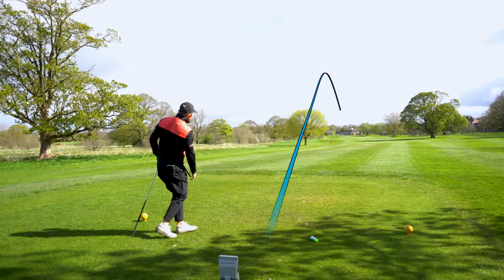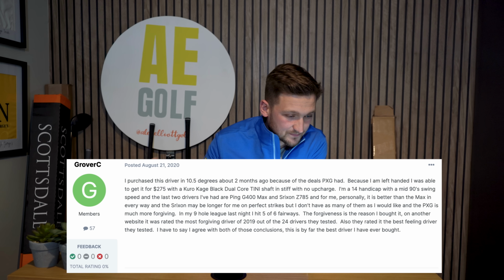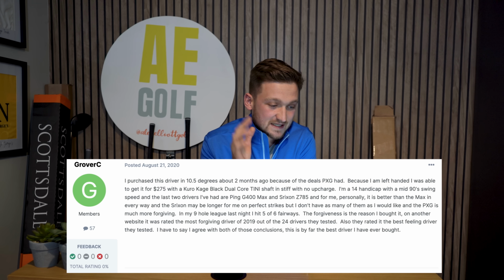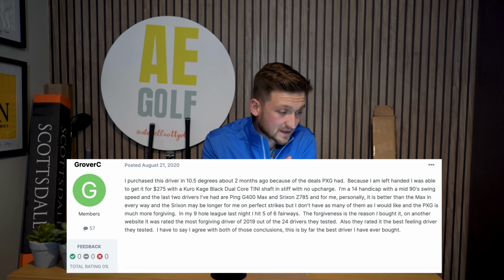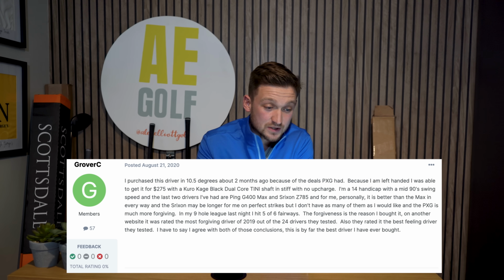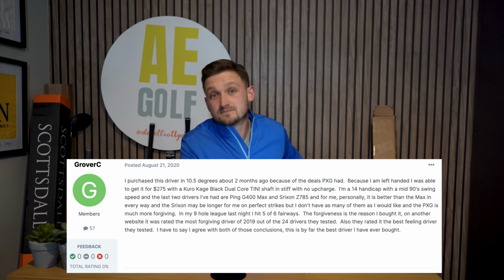Now, I want to see not just what I think of this, but let's have a look at some forums here. Here's one of them from Grover C. I purchased this driver in 10.5 degrees about 2 months ago. This is in 2020, and one of the deals PXG had. I am left-handed, and I was able to get it for around $275 with a Kuro gauge black dual core TNT shaft. I'm a 14 handicap, mid-90s swing speed, and the last two drivers have been Ping G400 Max and Srixon Z785 for me. Personally, it is better than the Max in every single way, and the Srixon may be longer for me on perfect strikes, but I don't have as many of them as I would like, and the PXG is much more forgiving. One of the reasons why I thought this driver was an absolute cracker for us to try.